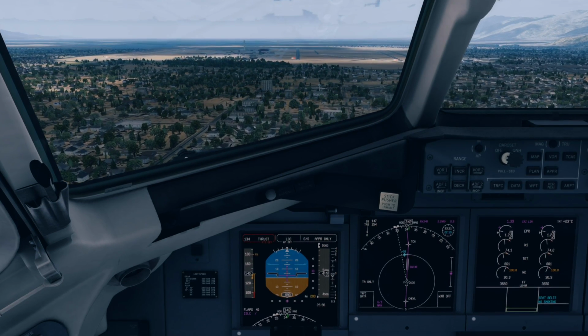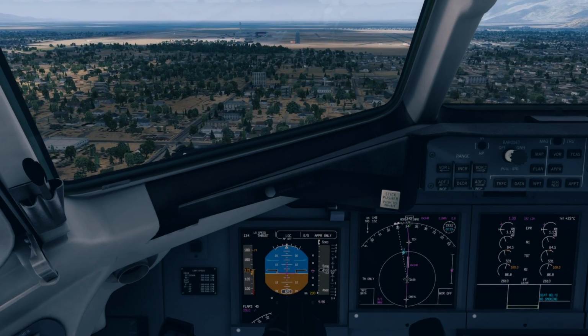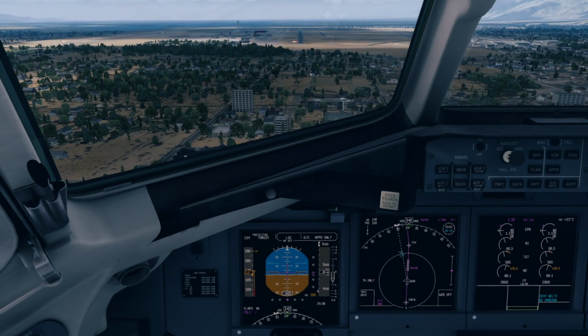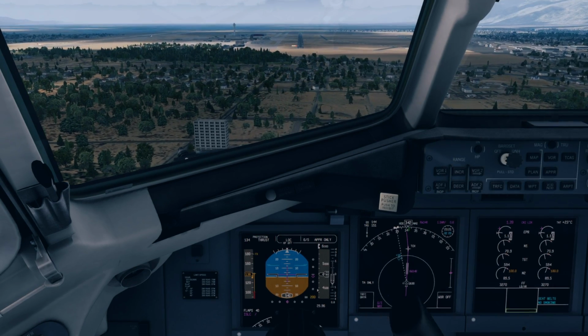But we have control of the United aircraft. United 8350, descend and maintain flight level 320. So I'm gonna try to land this thing. Haven't landed this airplane in a few months now. So we'll see how well this goes. Hoping it's gonna go well.